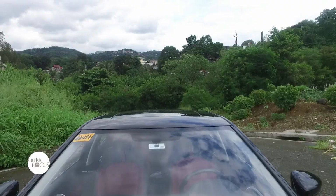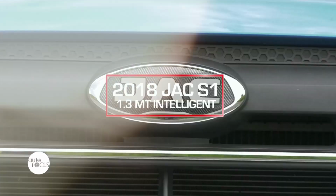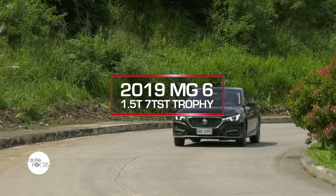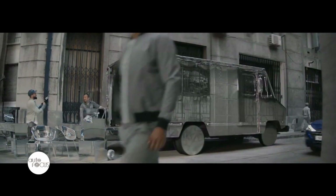Starting off with reviews of two vehicle models presently in the local market, a mini SUV from JAC, the 2019 S1 1.3 MT Intelligent, and a compact sedan from MG, the 2019 MG6 1.5T Trophy. We'll also have a glimpse of some of the latest automobile models and concept cars from around the world.